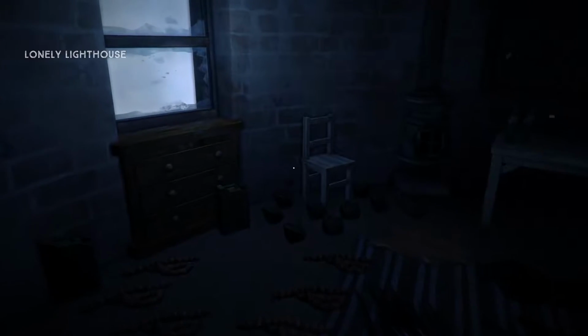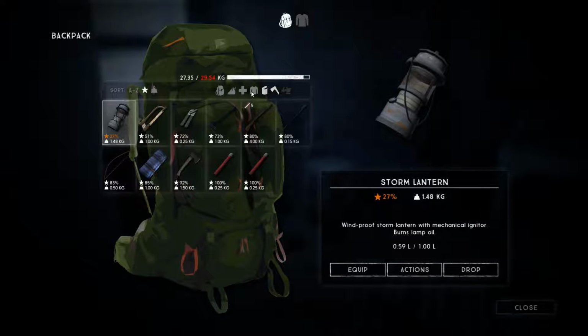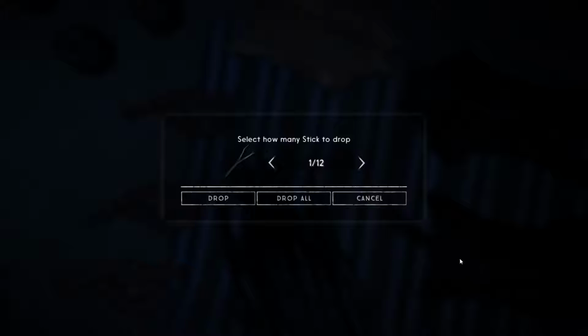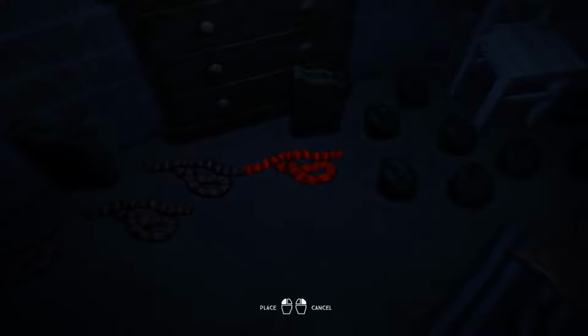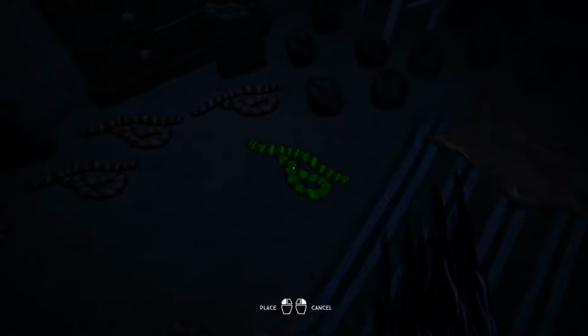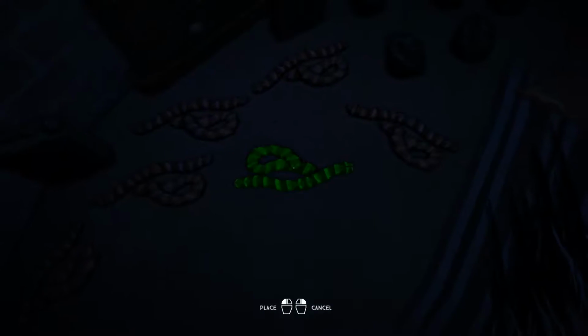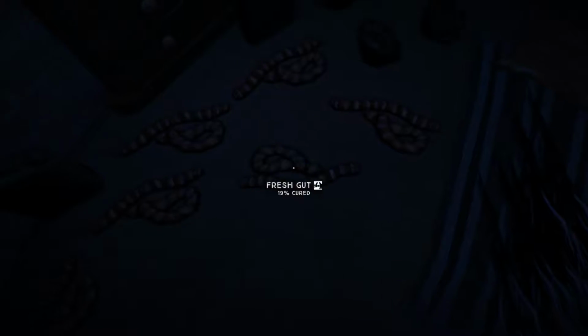Right, so what do I want to do? Or what have I got to decant? Sticks. Where's my stick pile? Stand on top of here, drop all of the sticks. And I probably want to... Are these cured yet? They are cured. Right, so let's move those up there. Make a bit of room. Lovely jubbly.